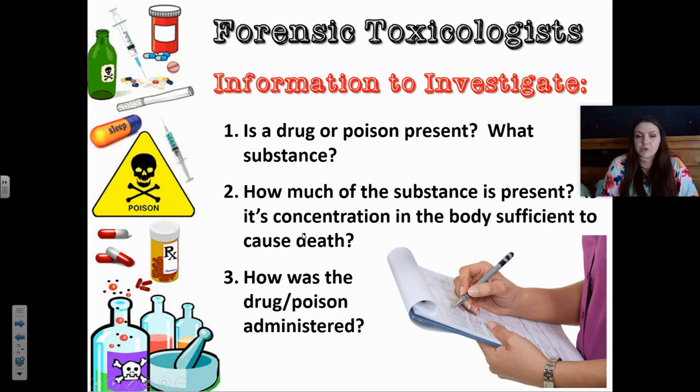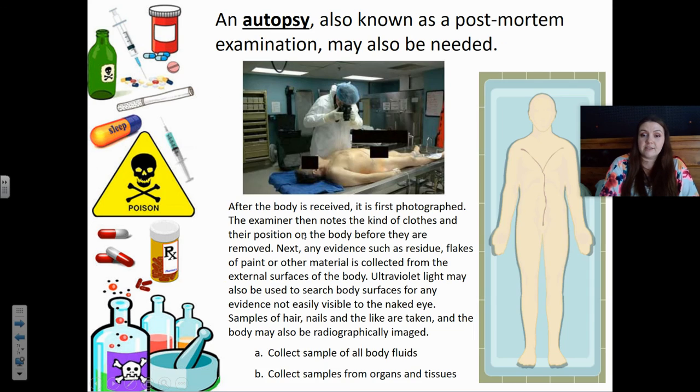First, your questions would be: is a drug or poison present? What is it? How much of the substance is present? Is the concentration in the body sufficient to cause death? And how was the drug administered, meaning how did they get that drug into their body? That is what we would want to know for sure to go forward with the case.